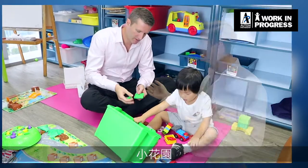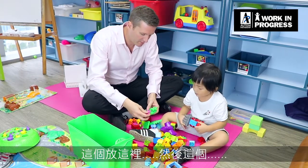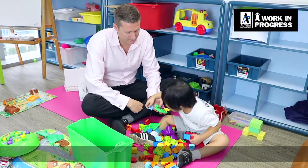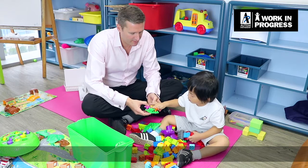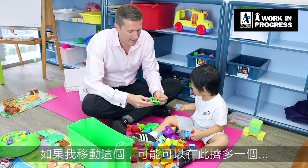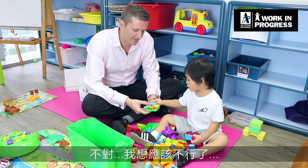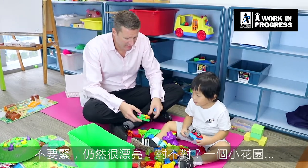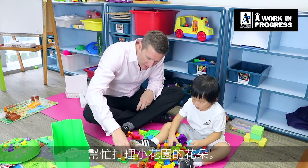Okay, so let's meet Kasey. Little garden. Oh, you're gonna have to tidy him up later. Put this one here. This one. Ooh. What? Nice, orange one. Oh yeah. There we go. Nice. If I move that one there, you might just squeeze one in there. Probably not. I don't think that's gonna fit, is it? Yeah, it doesn't fit. Never mind. But that's still pretty, isn't it? Little garden. We can put this guy in there. He can look after the flowers for us, look.